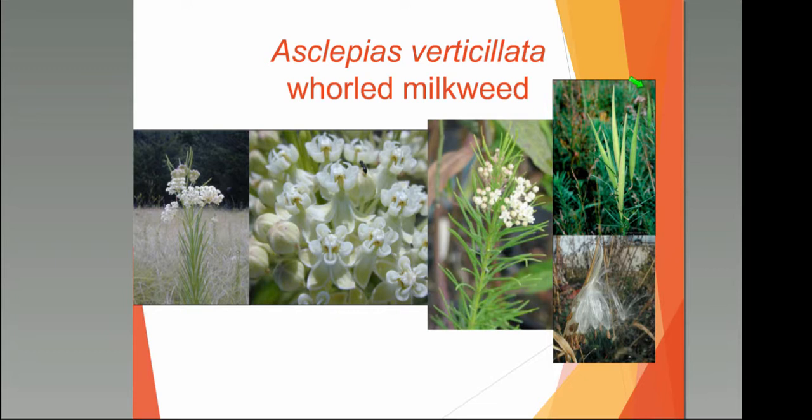through September. Seed pods are long, thin, and have smooth surface, and grow upwards on the plant as pictured. Whorled milkweed can occur in a variety of habitats, from upland prairies to meadows and into pasture areas.